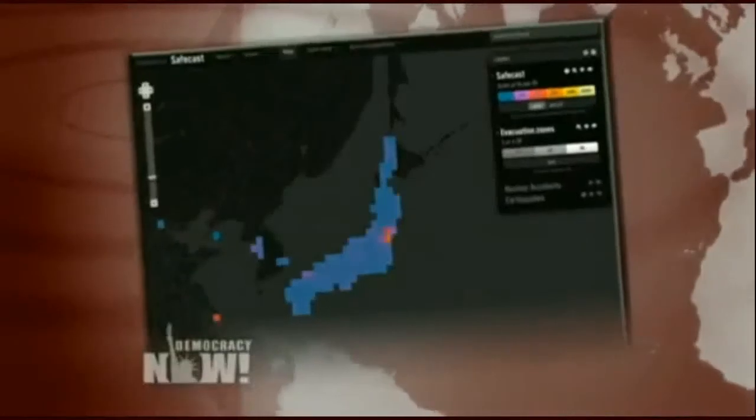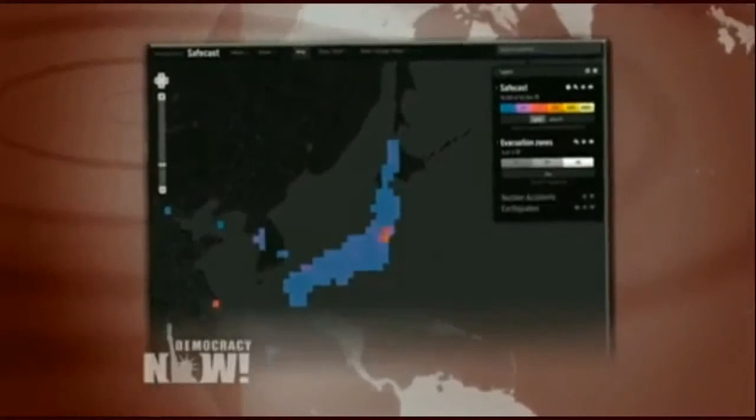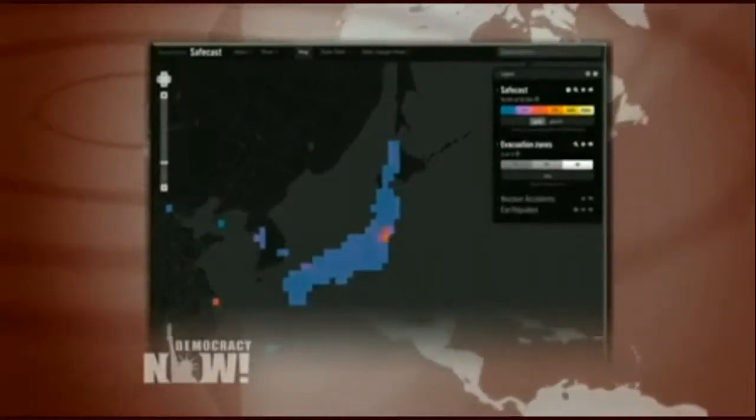Well, I want to thank you very much for being with us. If people want to find out more information about this Safecast Geiger counter. Yes, we have a website, safecast.org. If you go to our website, you can find more information about what we're doing and also how you can build this device yourself and how you can participate in the Safecast project. And the global mapping of radiation. Yes, anybody, anywhere can participate. It's really easy. Peter Franken, thanks so much for being with us.